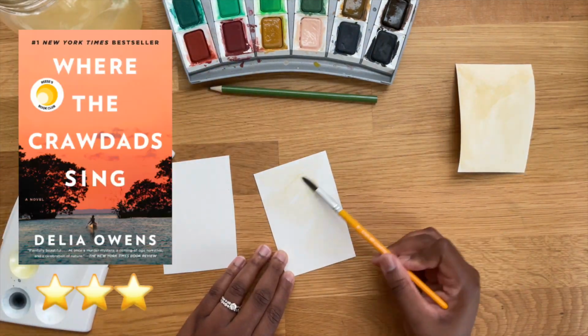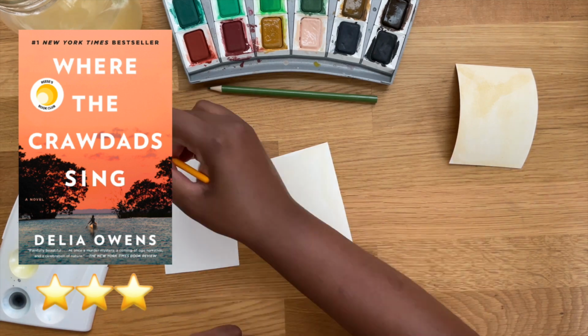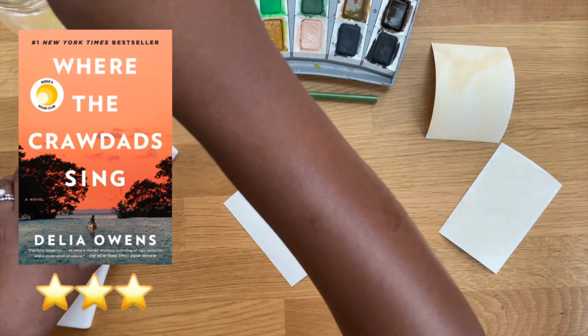So the first book I read in February was Where the Crawdads Sing. And honestly, I kept seeing this book on booktube, book talk, bookstagram. Everyone was talking about how great it was. I read it and I gave it 3 stars.